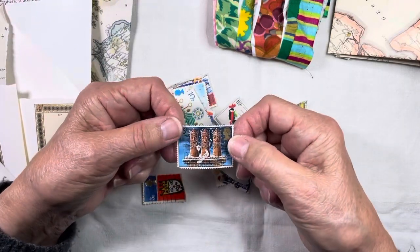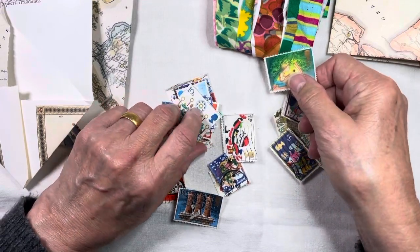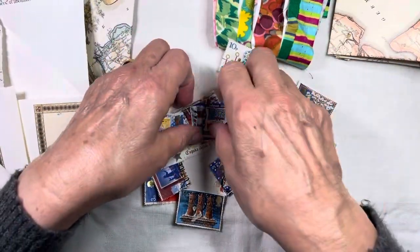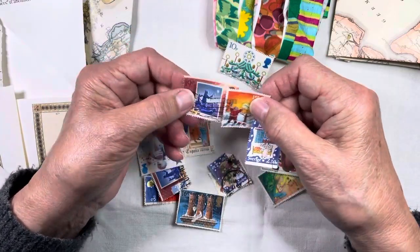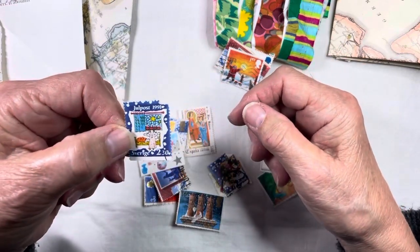Some beautiful stamps. Oh, how fun. All the colours, look, they match. That is such fun. Oh, I love these. I haven't got any stamps like this. I've got other stamps because I bought some stamp books a while ago and I forget to use them. But these are really, they're so much fun.